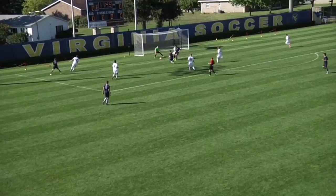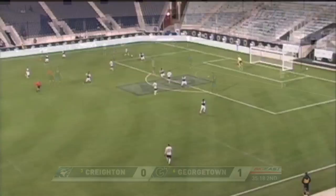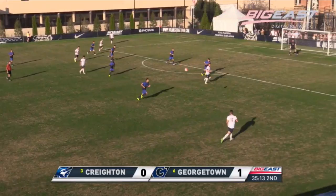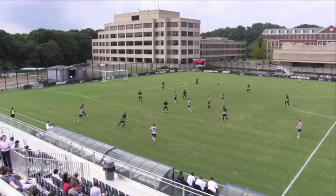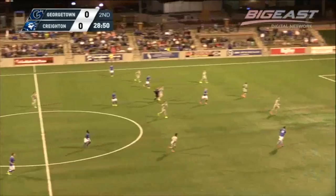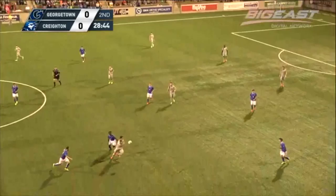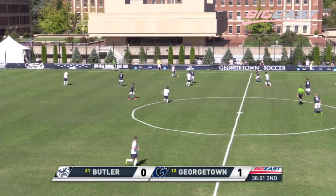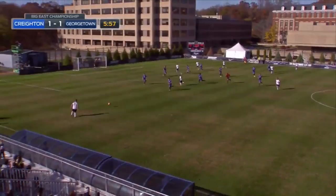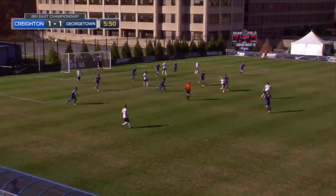Entering the game in the second half. Good ball, finds Skelly. It was a one touch from Turnley. Yard box immediately pushed out by the Creighton defense.